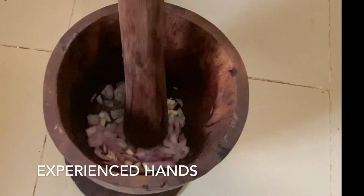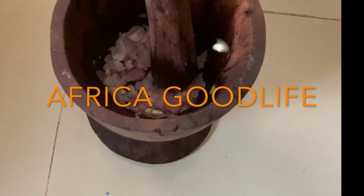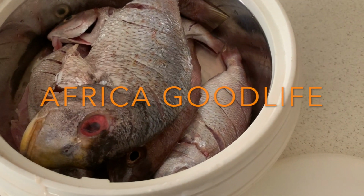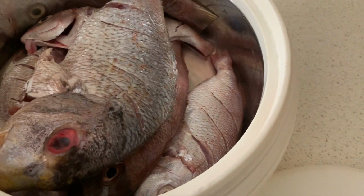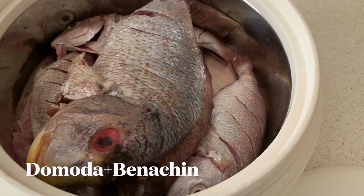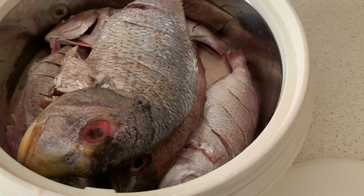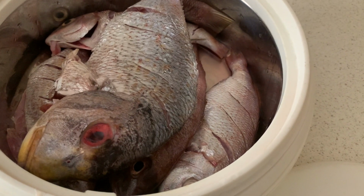So here's Nene. She's pounding the onions and all the vegetables so that all the flavours can come out. We're going to be frying these fish as well today. Today we're going to be making two dishes, Domoda and Benachin. Look at these lovely fresh fishes we got from the market this morning.